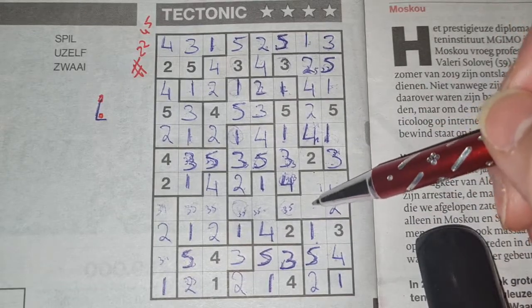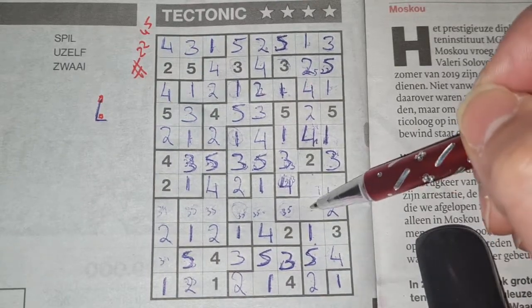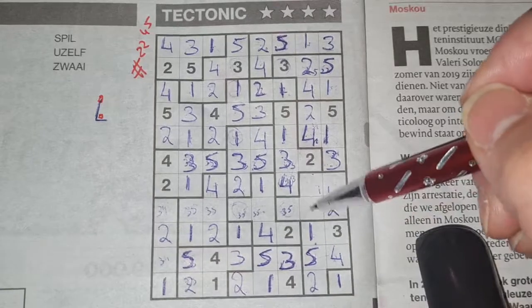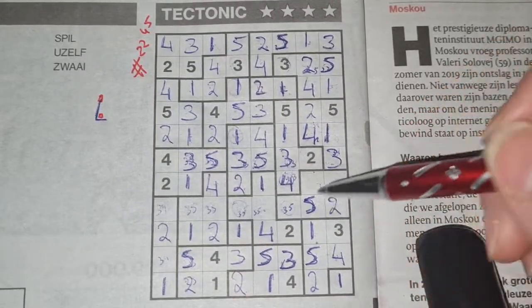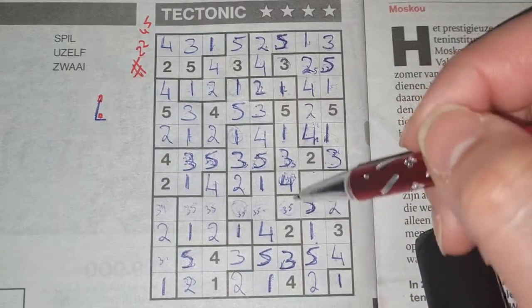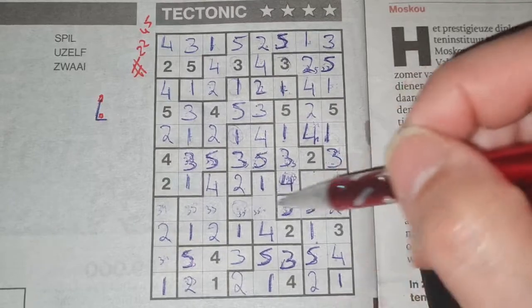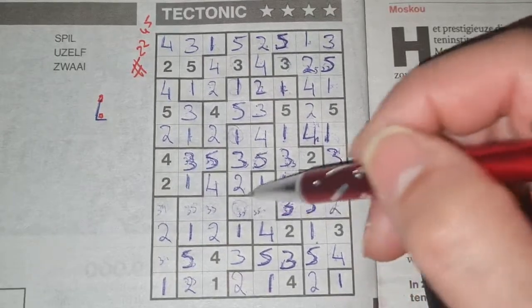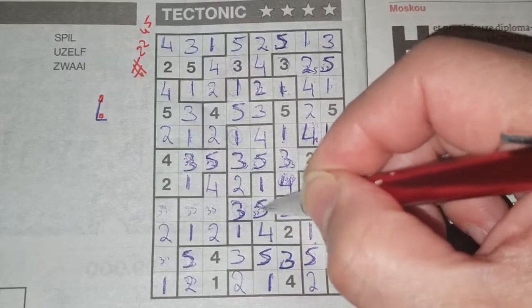This box should be a 5 because it cannot be a 1. Can it be a 2? Can it be a 3? Can it be a 4? So, should be a 5. Now we have a 5 here, so this box can't be a 5. This should be a 3. And I've told you these two boxes are connected, so this should be a 3. And this should be a 5.